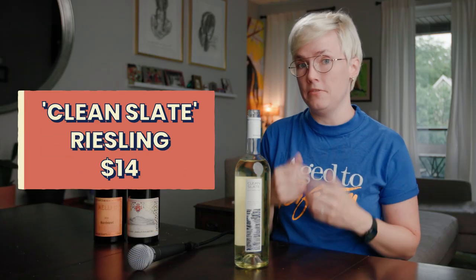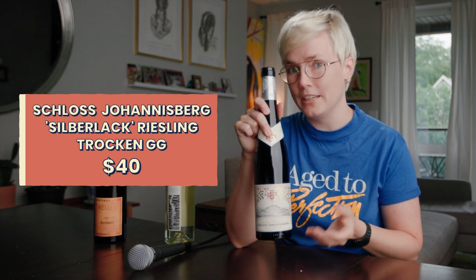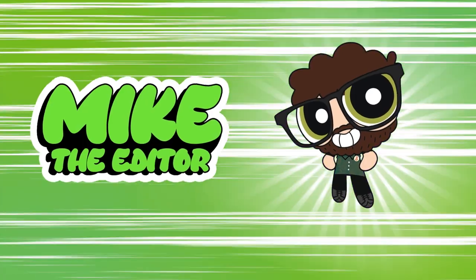So I'll be tasting the $14 Clean Slate, which I bought at my grocery store, the $40 Schloss Johannisberg, which is vineyard specific, meaning that's a higher quality, and then the $400, the highest quality Keller GG. I don't want to get too into the German hierarchy, but if you see GG on a bottle, it's fancy. And my editor guy, Mike, is going to pour these for me. I am not cheating. No watching. Thank you.